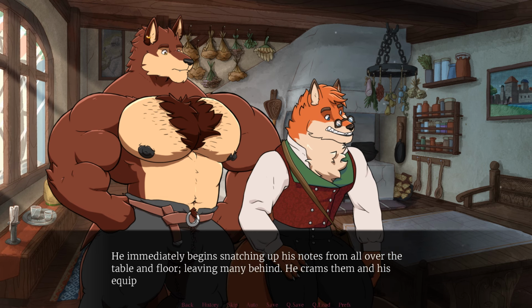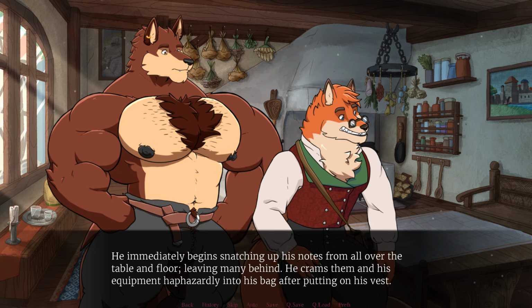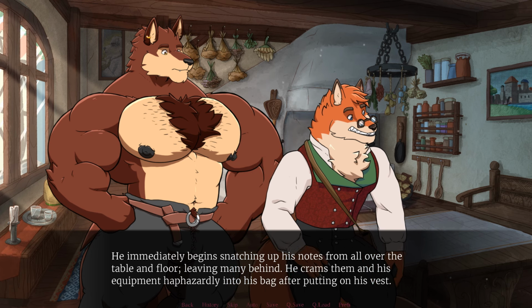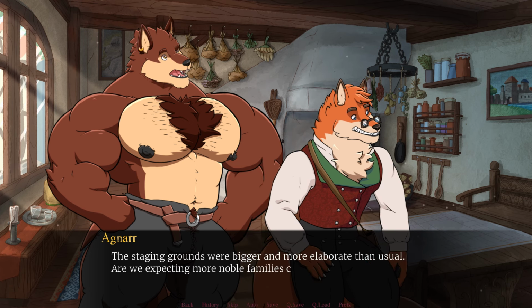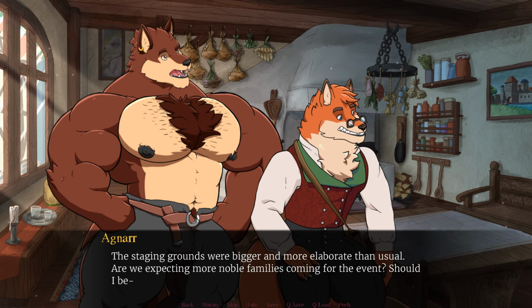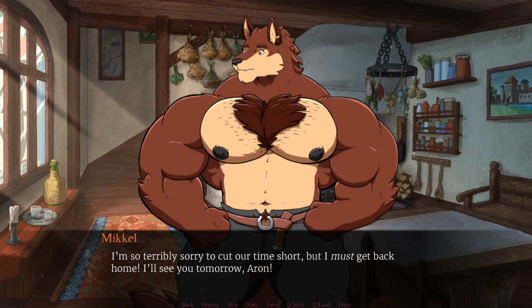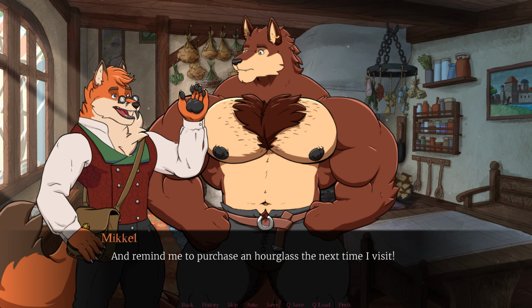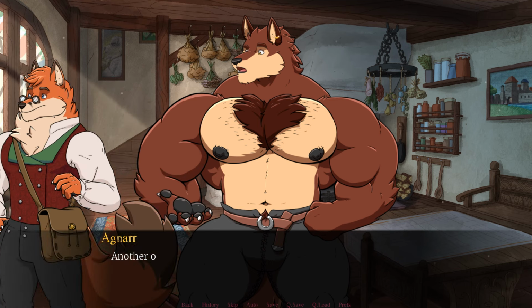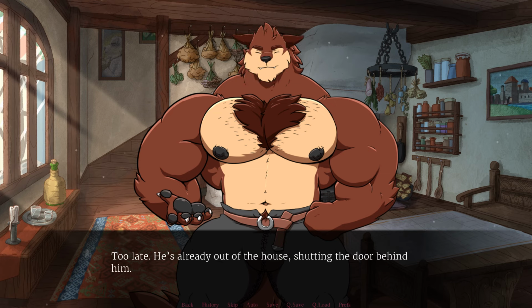He immediately begins snatching up his notes from all over the table and floor, leaving many behind. He crams them and his equipment haphazardly into his bag after putting on his vest. The staging grounds are bigger and more elaborate than usual. Are we expecting more noble families coming for the event? Should I be... I'm so terribly sorry to cut our time short, but I must get back home. I'll see you tomorrow, Aron. And remind me to purchase an hourglass the next time I visit. Another one? But don't you already have one in your... Too late. He's already out of the house, shutting the door behind him.